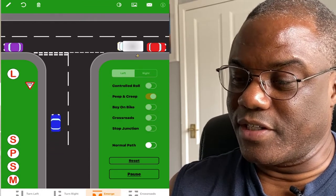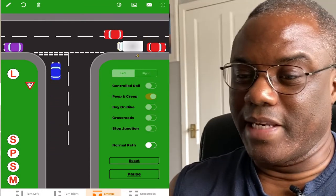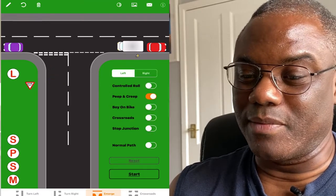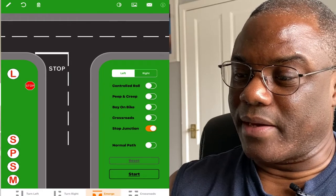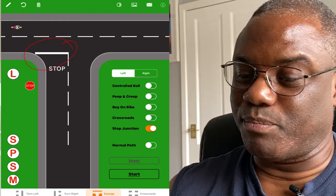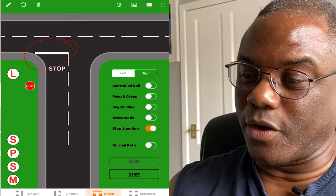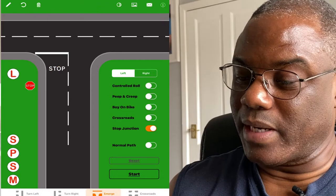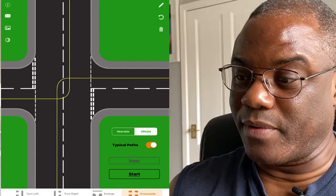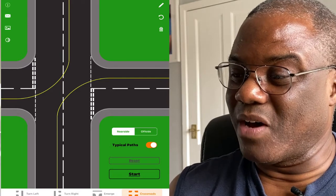And turning left at junctions, turning right at junctions. Peep and creep, again, another pupil's nightmare situation, peeping and creeping. So yeah, all stuff like that. Difference with stop line, again, theory test related. The difference between a stop line and a give way line. So it's all interactive with the theory test, which is the bottom line. If you don't pass that theory test, you ain't taking that driving test.